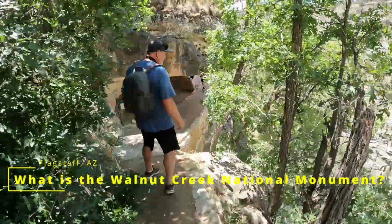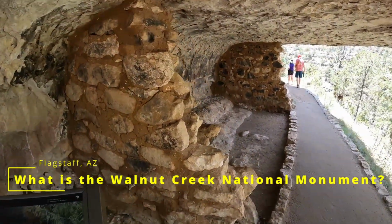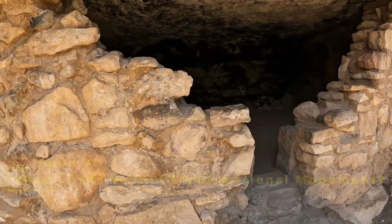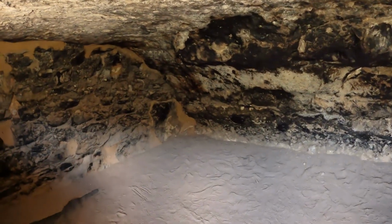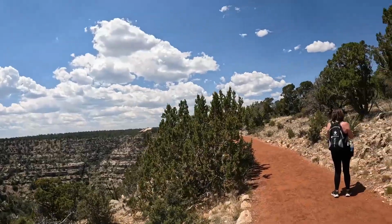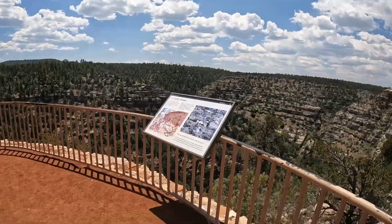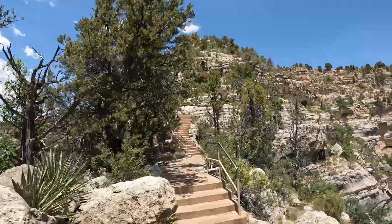What is the Walnut Canyon National Monument? It's a well-preserved and remarkable canyon that was formed by the Walnut Creek carving out the canyon over millions of years. The National Monument provides you with an incredible Island Trail that will take you deep down into the canyon, and the Rim Trail, which is around the top edge of the canyon, which is an easier trail to explore. It's truly breathtaking, and you also get to see cliff dwellings throughout the valley.